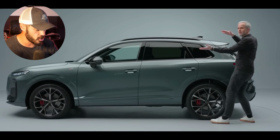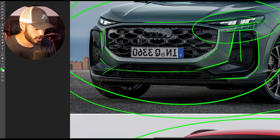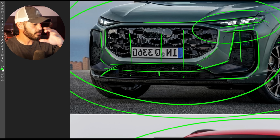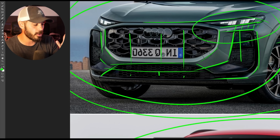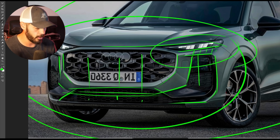Then we have this massive chamfer around here that doesn't have a baseline to it, so it just cuts off right here. So it feels like the grille is sort of hanging in mid-air. In my opinion, it needs more of a base or a support underneath with bodywork underneath here, and just a smaller intake in the lower section.